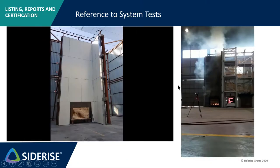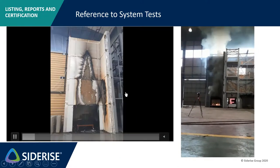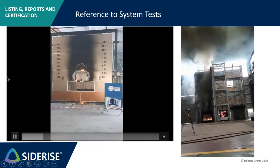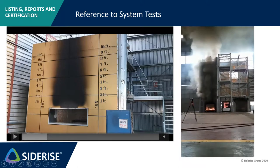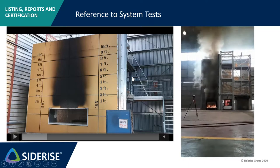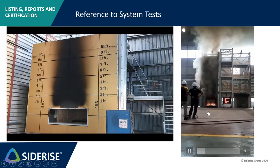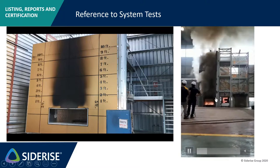This is a slide with two videos running. The one on the left is to show you images of previous tests, before and after the test. I'll pause here. And the right one is a full fire test which was done for a cladding system.